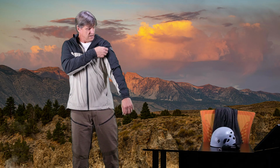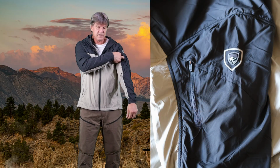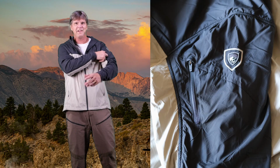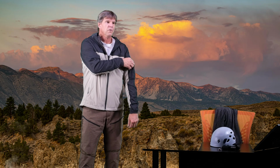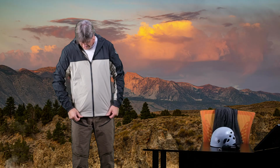Right up here on the sleeve, there's a little pocket. If I can open this up. Just this simple little pocket here. You can keep something small in here, some change, some cash, some keys or something if you need to. So that's cool. Nice little emblem here on the sleeve. And then we have two pockets here on the sides. Again, two nice hand pockets.